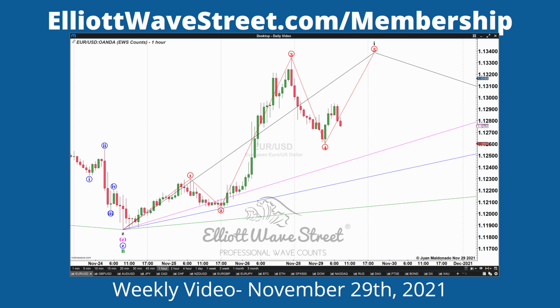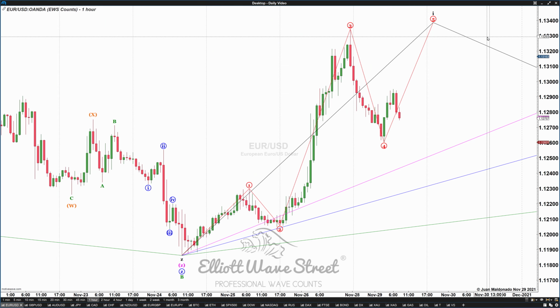Let's start with the euro. The euro started to climb last Friday really fast, doing a wave 3. The wave 3 is the strongest wave during the Elliott wave cycle. On the hourly chart on the euro, it seems that we are seeing the price building the first impulse, where this is 1, this is 2, this is 3, this is 4, and this is 5.